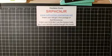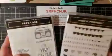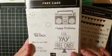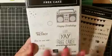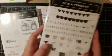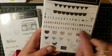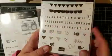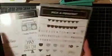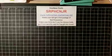And then the two that we are using today are the Free Cake and Pick a Pennant. This Free Cake one is so much fun. It's so 80s and retro. And I love this one. We're using some stamps from in here, and then we're also using the Pick a Pennant stamp set. And this one is great. This one is an entire alphabet, and you get double the letters, so it's easy to spell things. And then these pennants are really cute. And again, this one has framelits too that coordinate. And we're going to use both of these today. Okay?